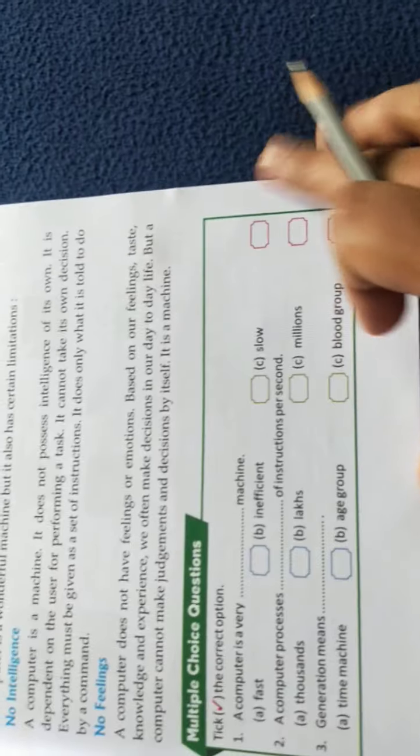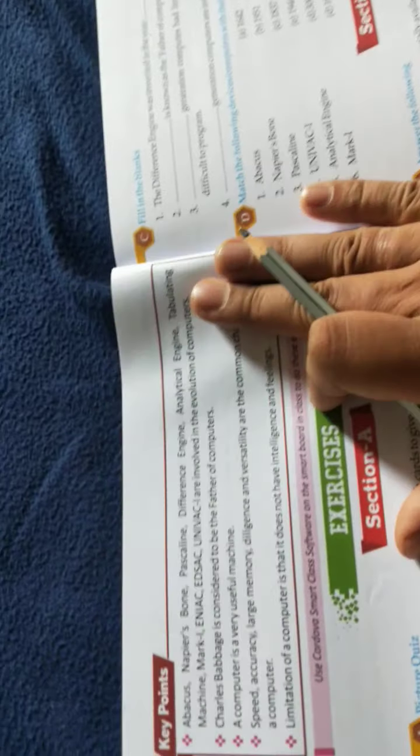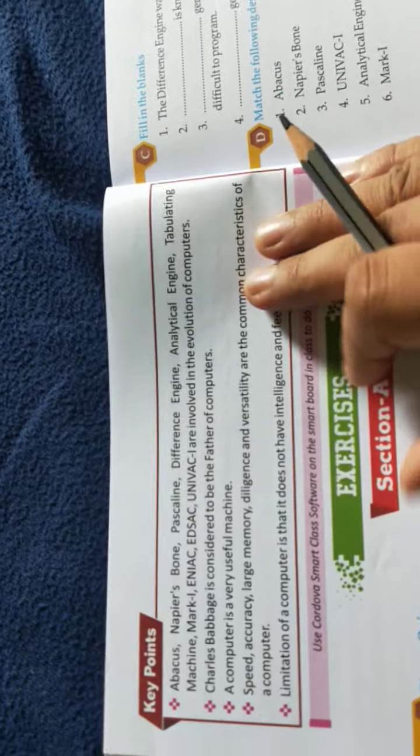So we have finished the chapter. We are going to start doing the exercises. Before that, we are going to revise the key points from the chapter again.